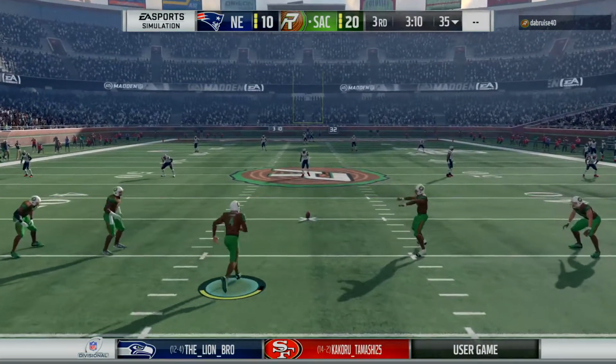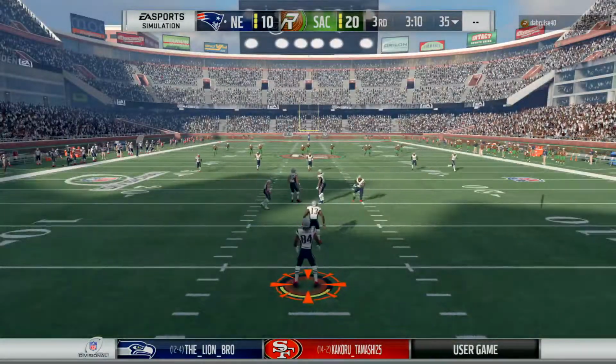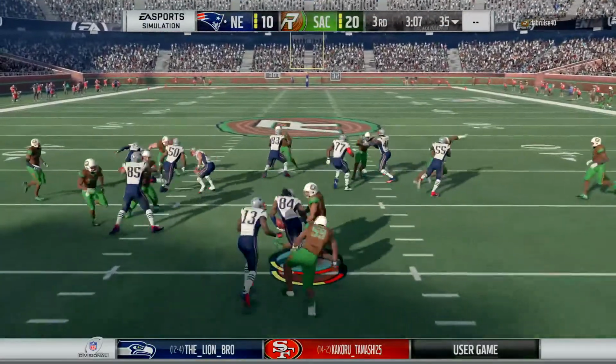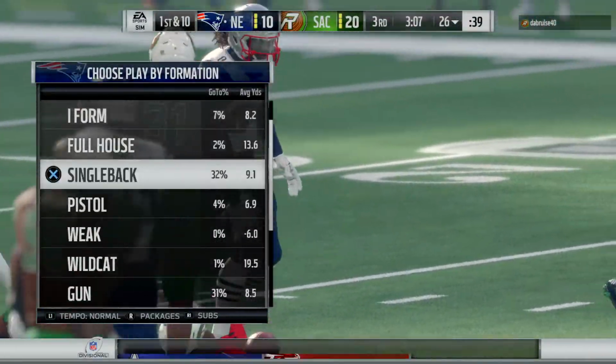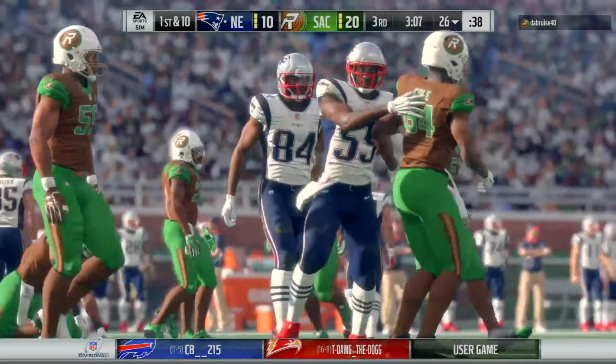Here's Lambeau out to kick this one away. This is taken at his 4. And he'll get it up to about the 26-yard line, just across the 25. Out comes the New England offense to see what they can do this time.